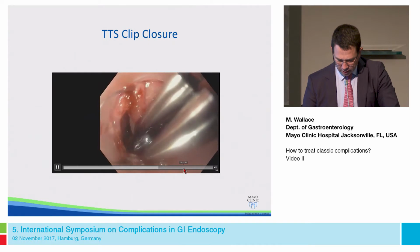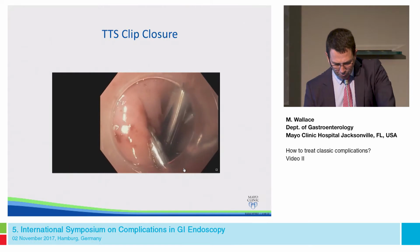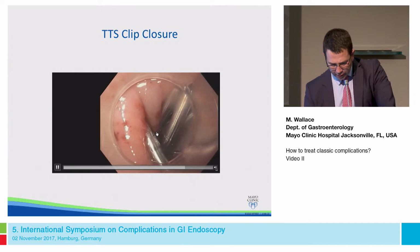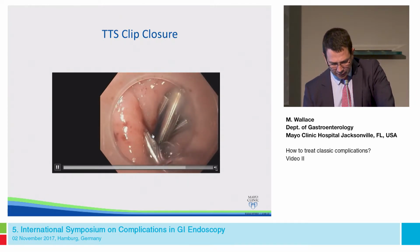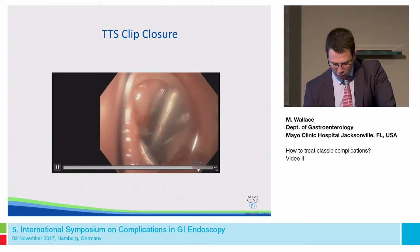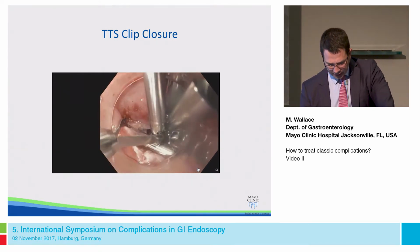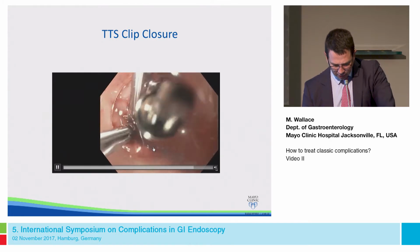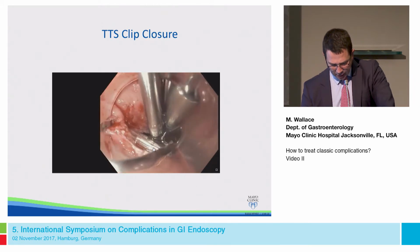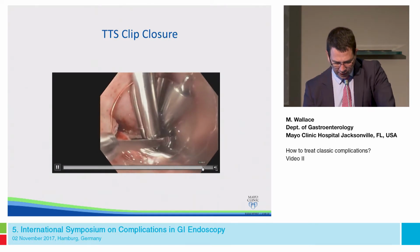So again, just extending on towards the end of the clip closure, we eventually get above the perforation, and then we do one or two more clips, and you can see that misdeployed clip here with a little gap in between, and that's where it becomes technically very difficult to fill that gap. But again, we were able to get one additional clip in between there, and eventually you can see that here. We're trying to get that gap in between the proximal most clip here, which is misdeployed on the upper lip, and the next clip downstream. So that's why it's so important to stack these clips very close together.